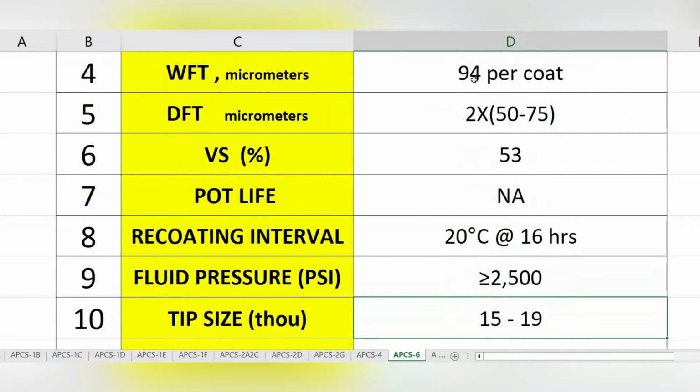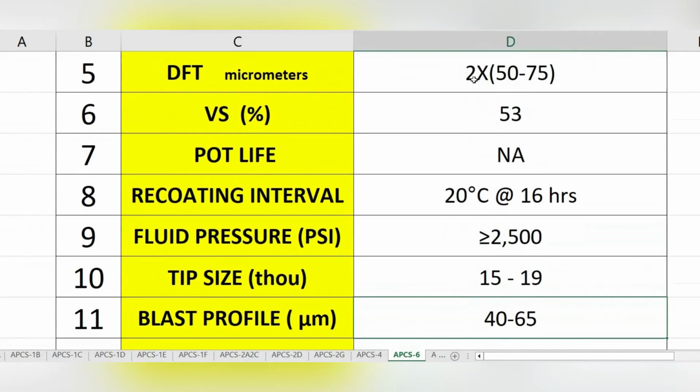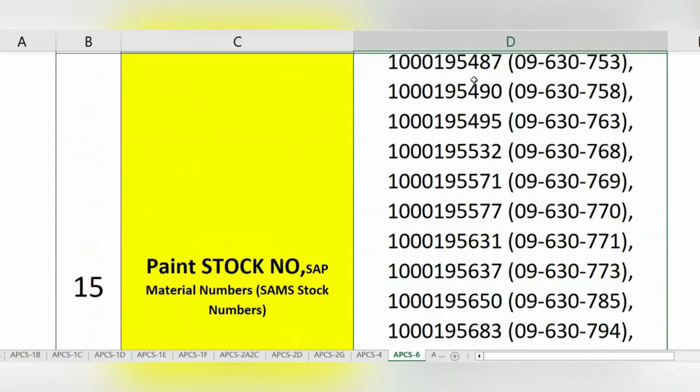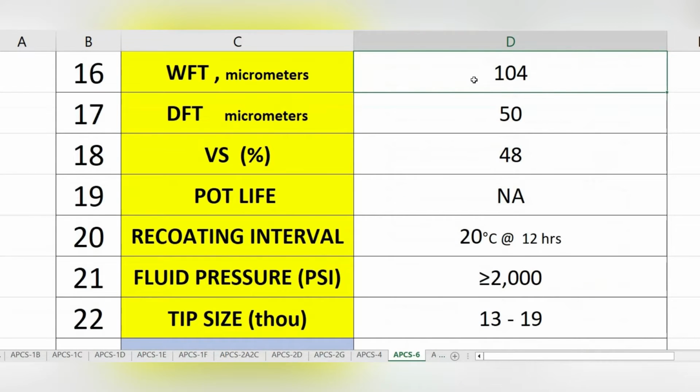Blast profile 40 to 65. Blast finish SA 2.5 is recommended. Top coat paint for APCS 6 Interlac 665, paint stock number. WFT 104, DFT 50. Volume solid 48.